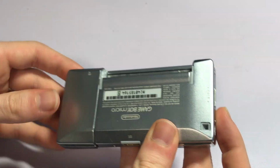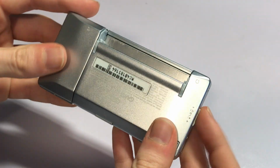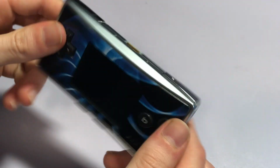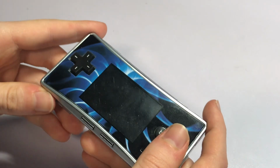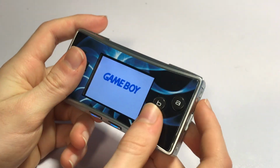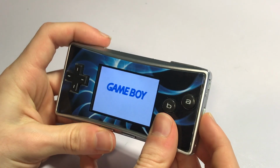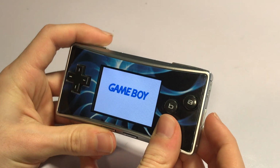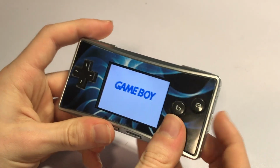And of course, the big one is backwards compatibility of older Game Boy games, meaning that Game Boy Color games and original Game Boy games do not work here. And they don't work because of a special switch that is removed, because of the size. Obviously, they had to remove that special switch that changed it from Game Boy Advance mode to Game Boy Color mode.